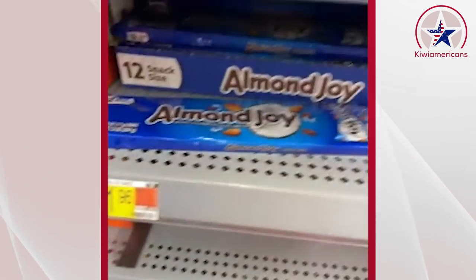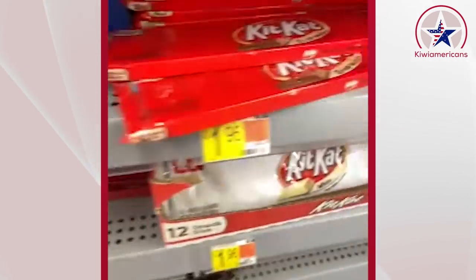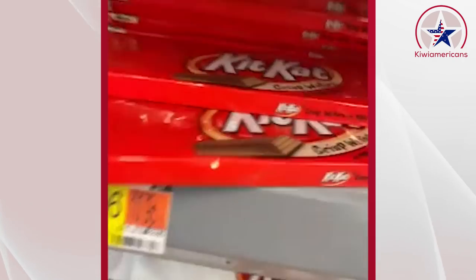The large candy bars. Yeah, we have mostly large candy bars. Yes. Okay. Well, then we just snack size it so you feel better about yourself. So that's what we do. Just snack size it and then eat the whole thing. How much for that Kit Kat? You've been eyeing up that Kit Kat. 12 snack size.